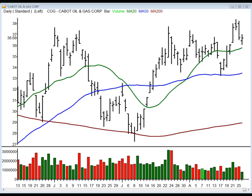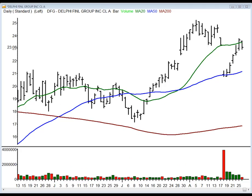This is Cabot Oil and Gas Corporation, ticker symbol COG. Got to see strength in the oil and gas sector. Long side setup, 37.10, 37.36 initial target. Next one, Delphi Financial Group Incorporated. This is in life and health insurance in the financials. Doubleheader short side setup, ticker symbol DFG. 22.82 entry, 22.48 initial profit target on weakness in the group.